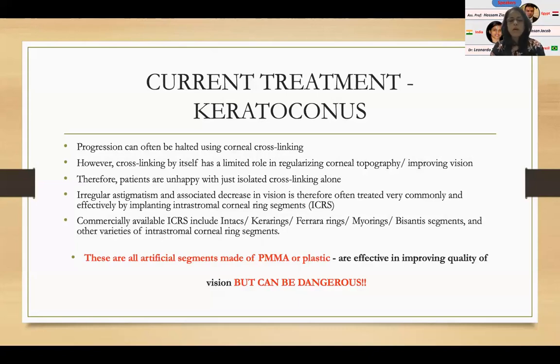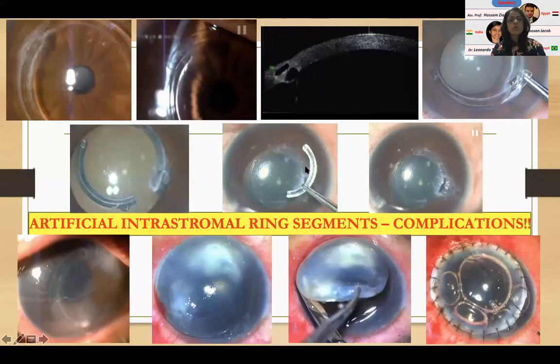So why did I just make this statement? That's because they have been known to be associated with complications. These are pictures from my own patients. I used to do a lot of ICRS previously, but I have stopped since the last maybe 4 years or so, and I'm doing only purely CAIRS since then.